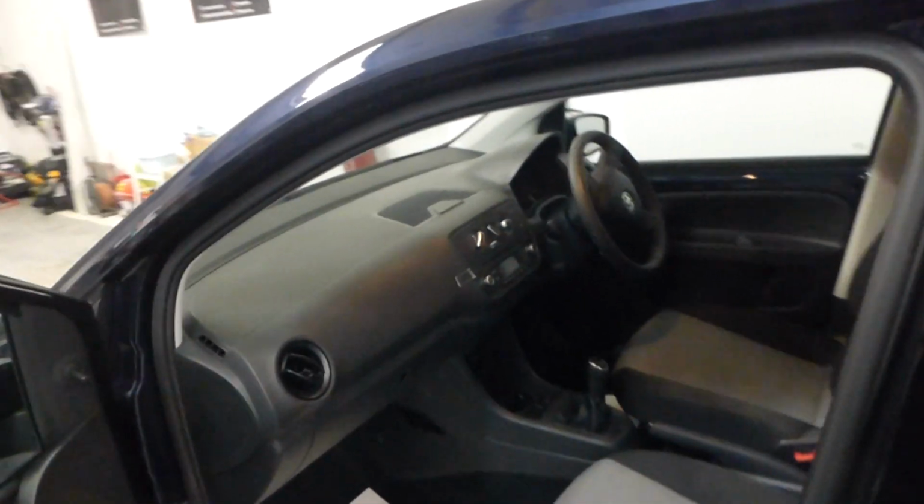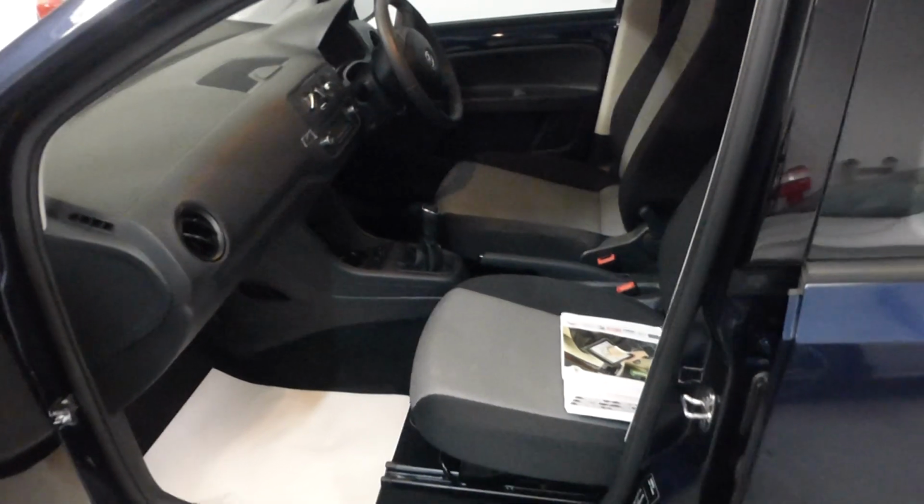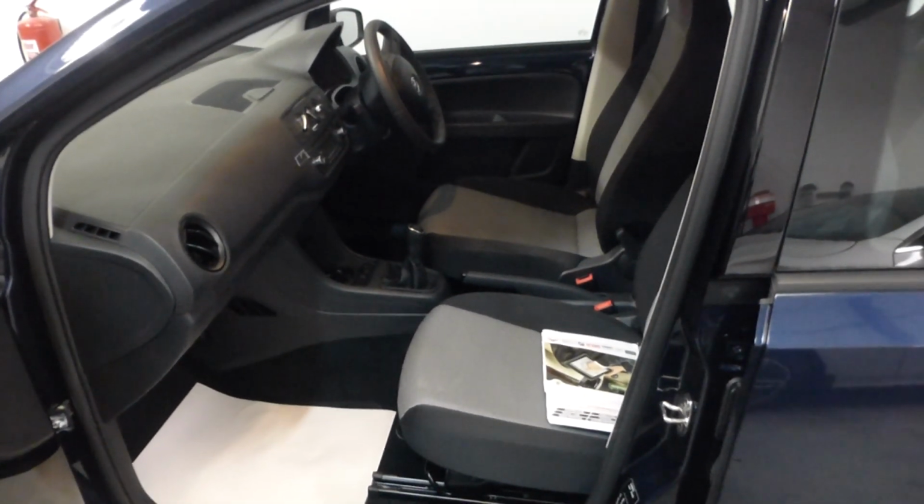Vehicle has just yesterday in fact been detailed, polished, machine polished, and a ceramic infused wax has been applied, which we don't make a charge for, so no need to have anything else on this vehicle. It's ready to go. We can deliver the car to your home or work.